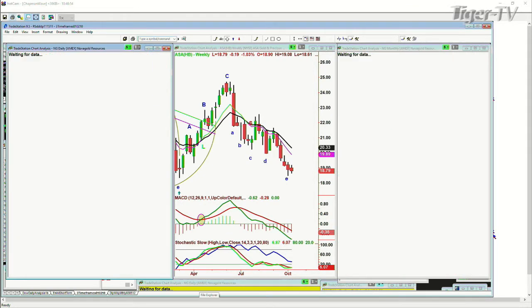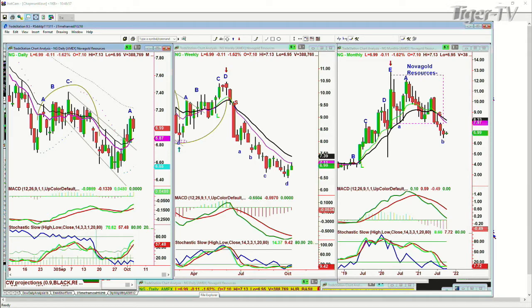And NG, which is Nova Gold, has had a really good move off the low. This is just a baby. Nova Gold Resources at $6.99. So there's a real mix in the whole aspect of the gold stocks.